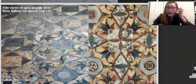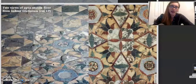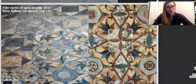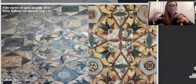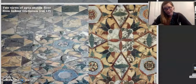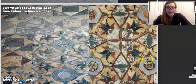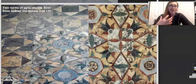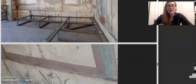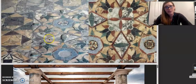Another brief detail, we have these opus sectile cutwork floors where different colored marble types are inlaid in designs to highlight, again, vegetal motifs and exotic materials that have to be imported from different parts of the empire. So it's a physical manifestation of trade networks in these opus sectile floors, where you see Giallo Antico from Egypt, and I don't really know my marbles, but there are a lot of different colors, and they come from very specific regions, brought together into this same triclinium room. Just where the couches are not, that's where we see this fancy opus sectile floor.